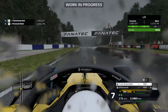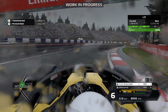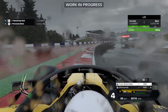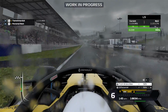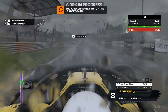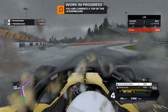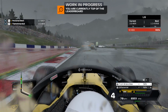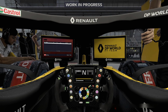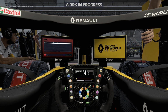Tried to get on the power earlier there, that's definitely bit me back there. Oh yes, another 2.5 tenths. That's a 14.9. In the Renault, on a default setup, with no assists on the wheel. I'm happy with that. Top of the leaderboard. The default setup feels nice. It really, really does. The Renault in the wet, it actually feels like I'm driving a front-running car. That was quite good.